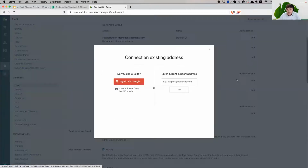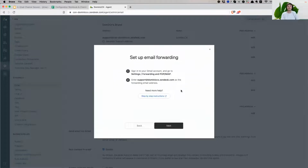So, connect external email addresses. Let's add an email address, which is Dominic the CX guy at gmail.com. This is where I have my YouTube account linked to, and I'm now going to use this as an external email address at Zendesk as a means of communication with my Dominic CX brand. So let's go.